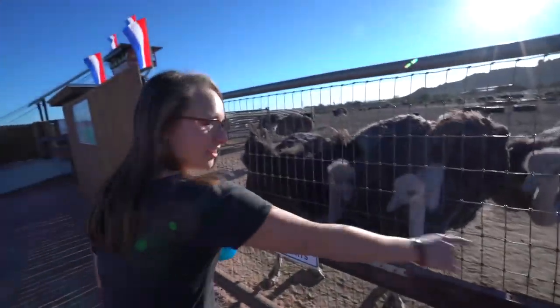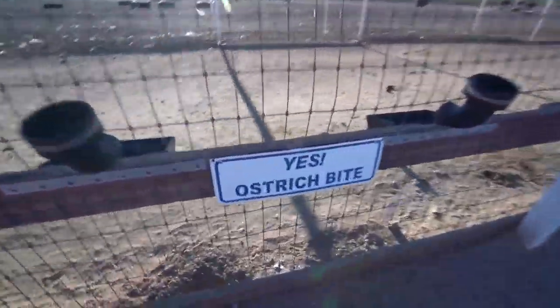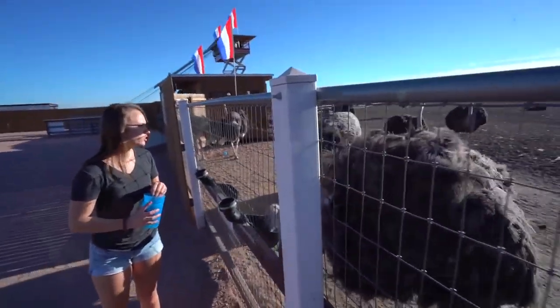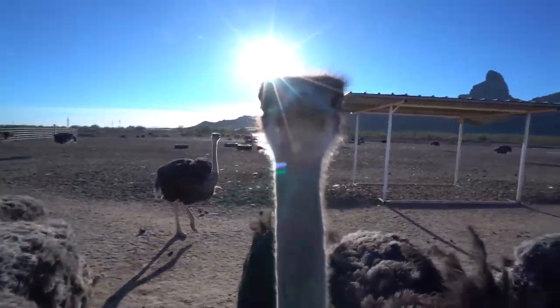What? Down there? Right here? Yeah. Yes. Ostrich bite. Here you go. Oh, that was a big long one. I could use that one to kiss somebody. Oh my gosh, their poop looks like dog poop. Oh, it does. Like, legit, it looks like dog poop.